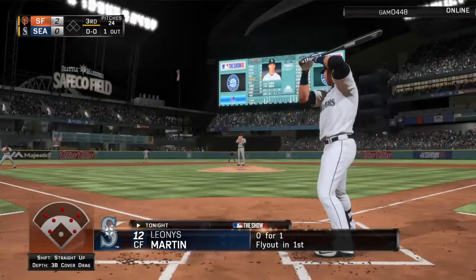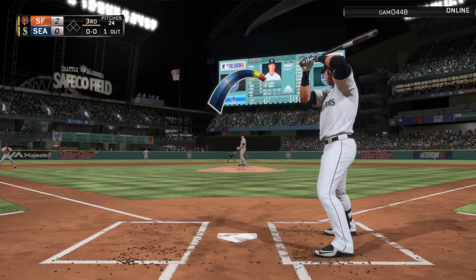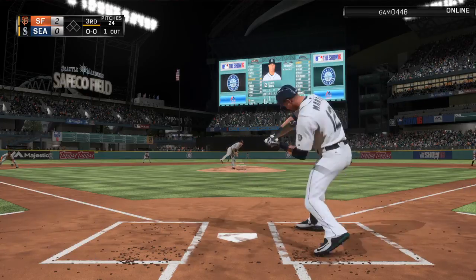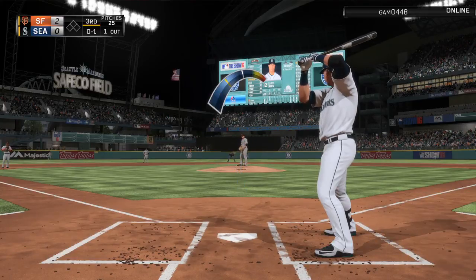Center fielder, number 12, Leonys Martin will try it again. He flied out to start the home first. Yeah, but it's still a pretty good leadoff at bat because he made him throw a lot of pitches. 0-1. Now a slider from Kane. It gets him ahead. No balls and a strike.